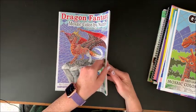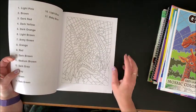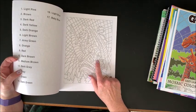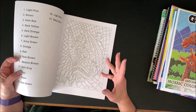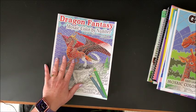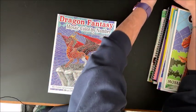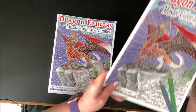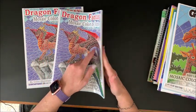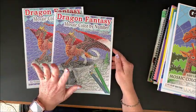Now, I did do a review. Like I said, I always do have complete flip-throughs of my books. This particular book did not have numbers on a number of their pages, and it was very frustrating. Well, they did take this version down, and I mentioned this in my other video for the end of the month, what I colored. They came out with an updated version. This one does have all the numbers, and so I'm so glad they updated it.